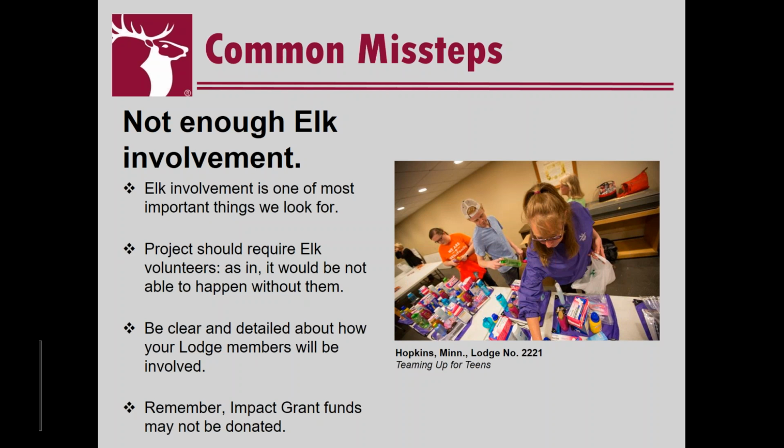Now, if they had skimped on the details on Elk involvement and made it seem like they were just going to simply hand over a check or hand over a pile of supplies without any sort of thought, it would not have gotten funded. But the project manager did such a great job of not only demonstrating that she understood the problem that they'd like to tackle, but really had a clear idea about how the Elks could step in in an active way. So make sure that Elk involvement is clear as crystal on your application.